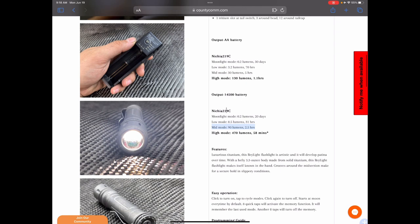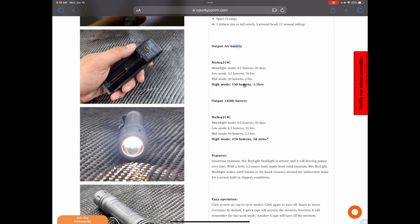That's with the Nitecore 219C. So that's on a 14500 and then on a standard AA battery. These are your outputs. See, that's why we had that battery talk. You see how big of a difference that is? Switching from a AA to a 14500, you go from 130 lumens to 470 on high. And you almost keep the same run times. At least, if you look at mid, these are literally like half, except for moonlight. But on high mode, it does make a big difference.